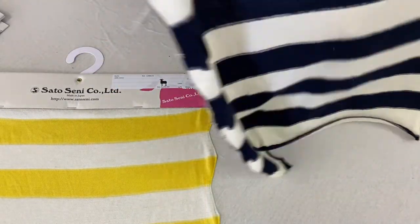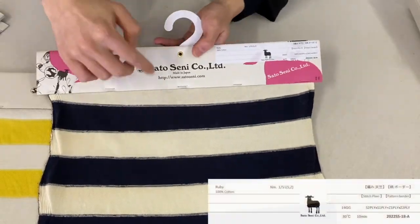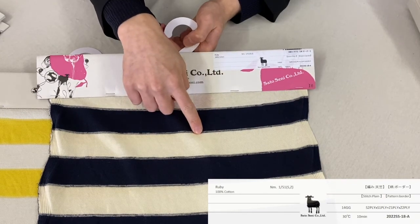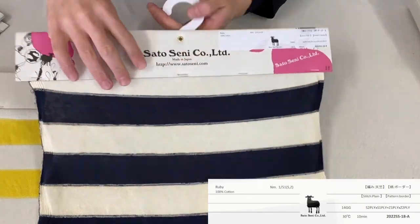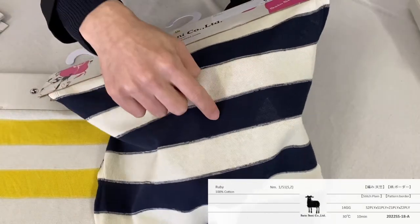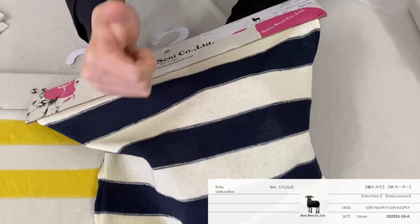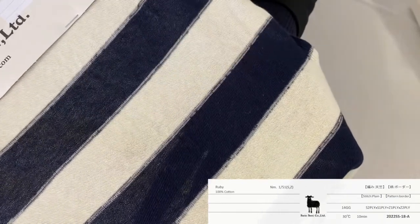In case of Ruby, it's also the same. The navy part comes from the Z, and the white part comes from the S. ZS, ZS, ZS. This is a difference. And the other difference between the navy color and the white color is that the navy part is knitted in 2 ends, and the white color is knitted in 1 end. So the white color can be a little bit more sheer. Navy color looks darker.